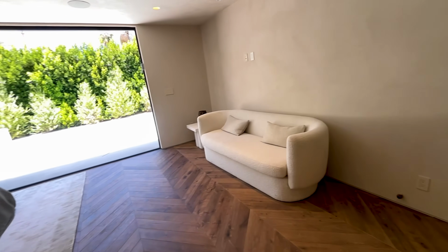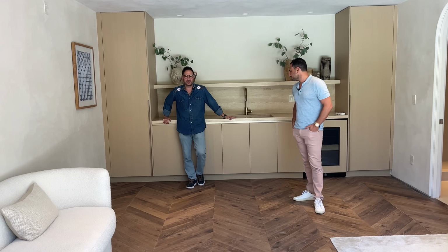You don't typically get those in the ADUs in the back. It's really a great flex space. And the finish is exactly the same as you find in the house, because a lot of times you feel like people cheap out on those ADUs. Yeah. This one is beautiful.